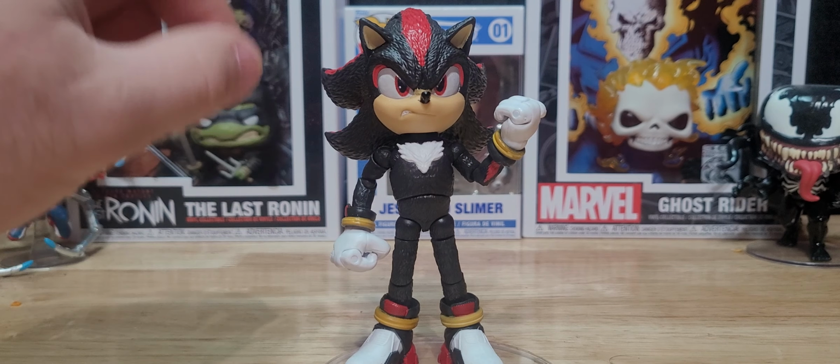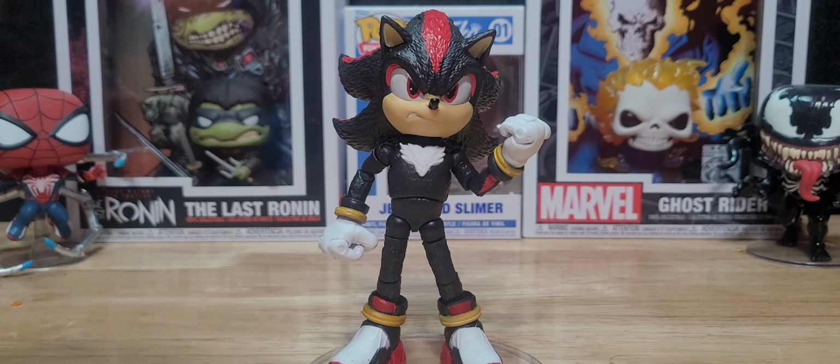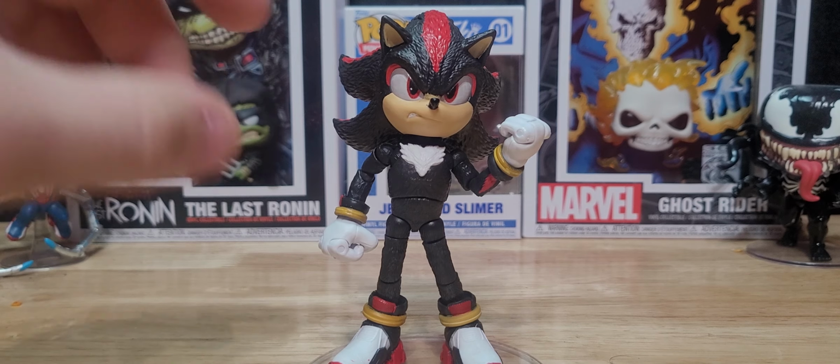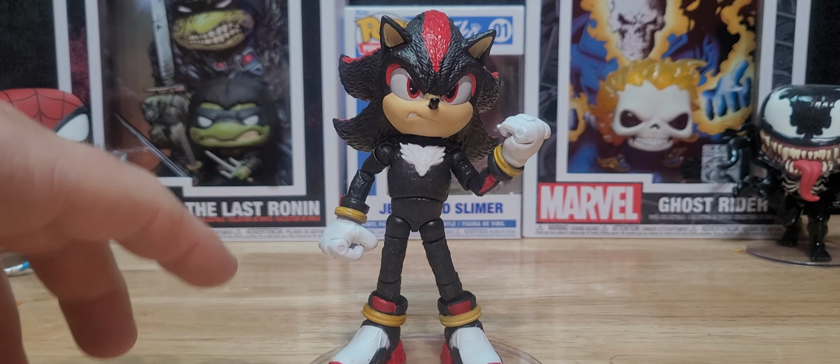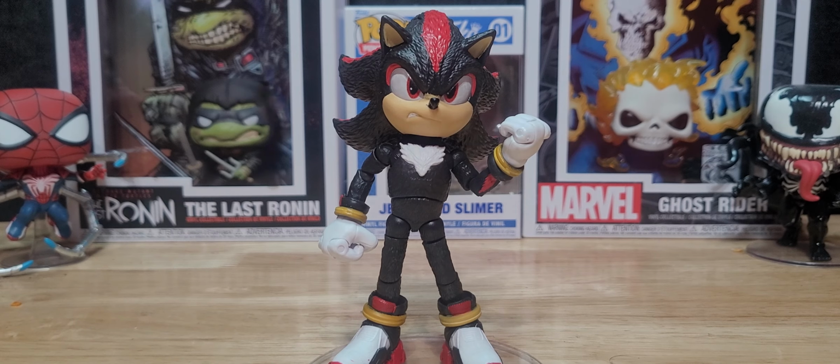All in all, though, looks really good. I'm really happy with this, and if you guys think that scaling works alongside Marvel Legends and other 6-inch characters, then obviously he will come back. Otherwise, he'll just go into my private collection box and stay there.